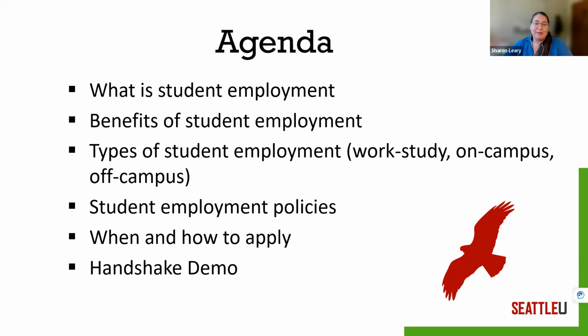benefits of student employment. So we'll talk about why you might be interested in working on campus or working with SU, as well as what some of the research says. We'll talk about different types of student employment so that you can have an understanding of what the opportunities are. We'll talk about those fun policies and procedures, and then we'll get into the next steps.